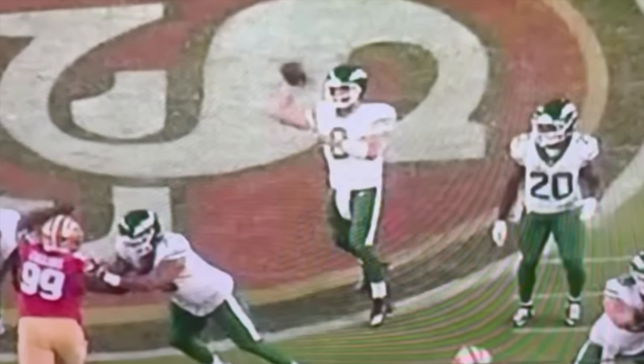He may not have the athleticism, the mobility anymore to escape pressure, extend a play, but in terms of being that step, drop back type of player and immediately throw the ball, he can still do that at a high level, and he still has the arm talent to do it.